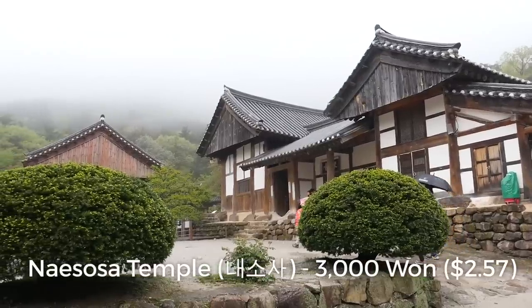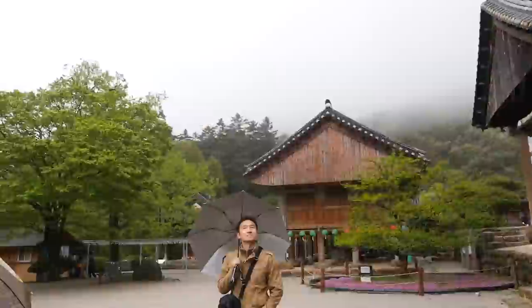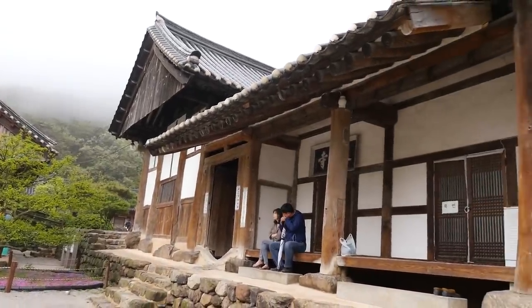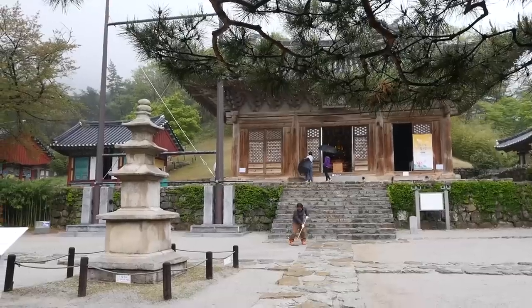We made it to the main temple, and part of what's so beautiful about this place is the natural environment. It's so green right now, and it's just lightly misting, but I'm loving the trees, the mist on the mountains. Yeah, it's a beautiful environment.